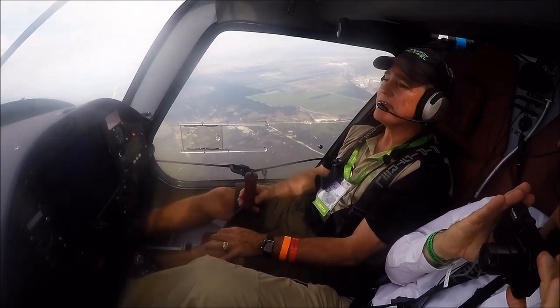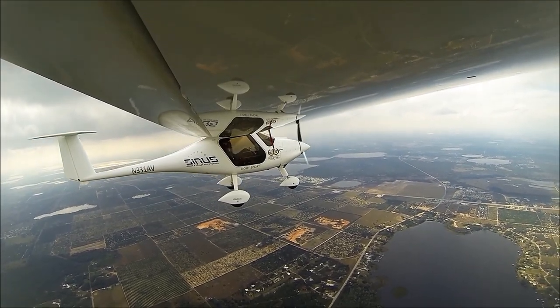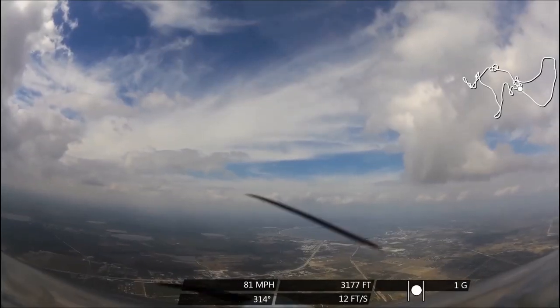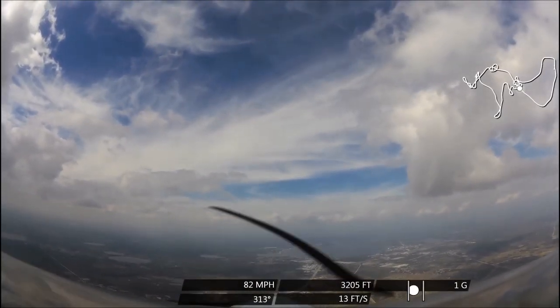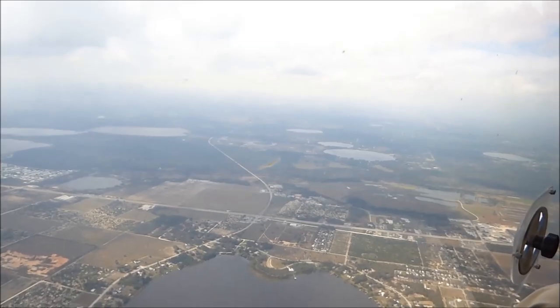Cross runway 14, taxi via Alpha to 17. Cross 14 and hold short of 17 for 9 Sierra Charlie. Charlie, we have the demo pattern for 9 Sierra Charlie.